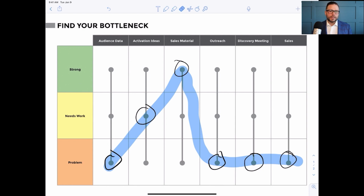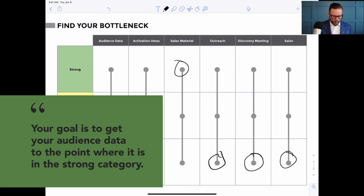Most people come to us saying they just want to get past the gatekeeper and say the right buzzwords to get people to buy from them. Unfortunately, it does not work that way. So, your goal is to get your audience data to the point where it is in the strong category.